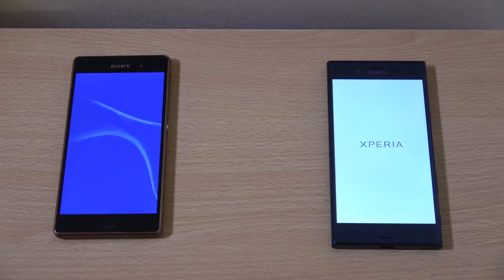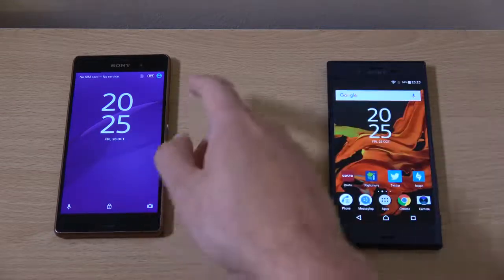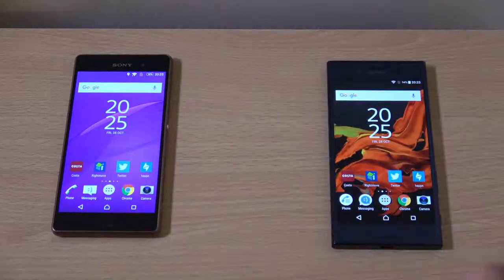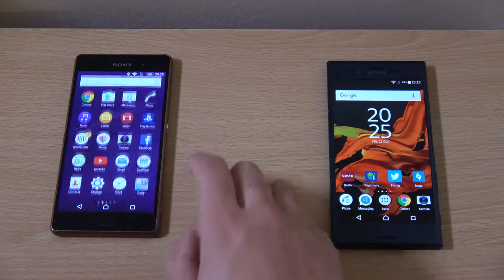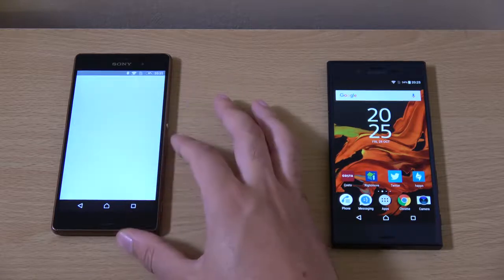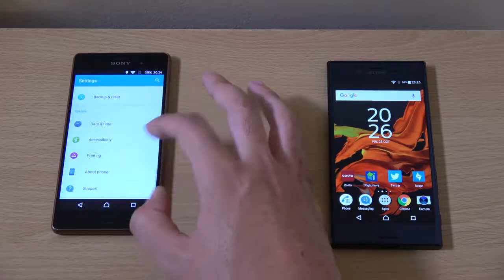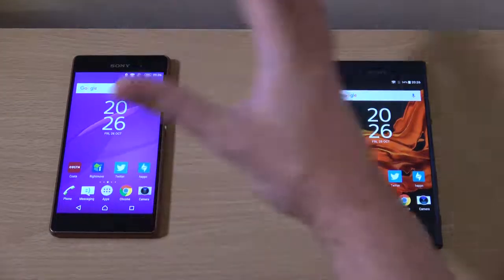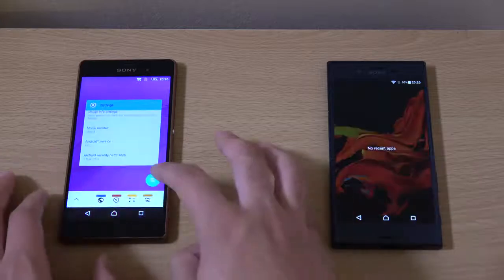I think it had a slightly faster processor, but it still feels remarkably good even today. It's running Android Marshmallow, I think, the latest software here. So I'll just show you. So yeah, this is it. 6.0.1, very nice. So we're going to have a look here how they compare. I have closed everything down.